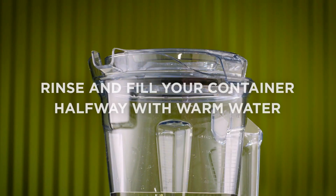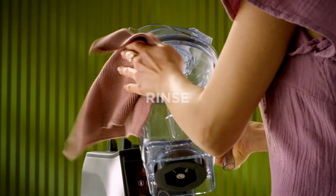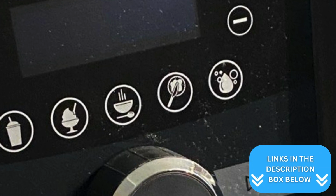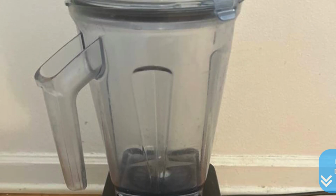To clean either blender, simply add warm water and a drop of dish soap to the container. Run it on high for about 30-60 seconds and voila, your blender is clean. The main difference is that the A3500 has a pre-programmed self-cleaning function, whereas with the A2500, you need to manually start and then stop the cleaning process yourself.